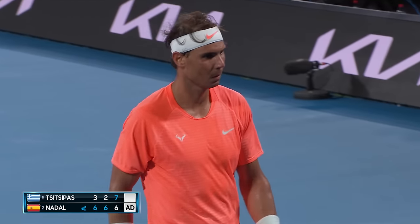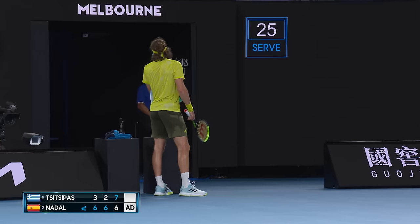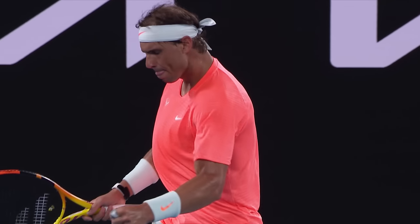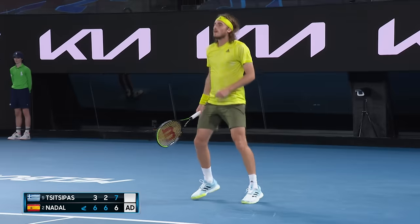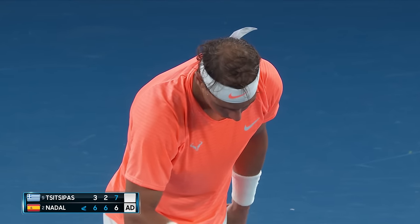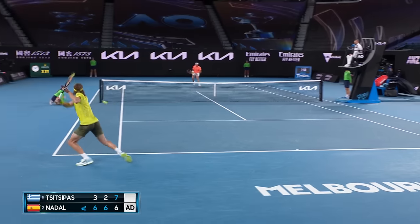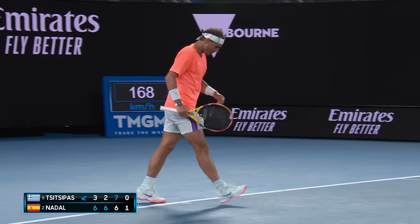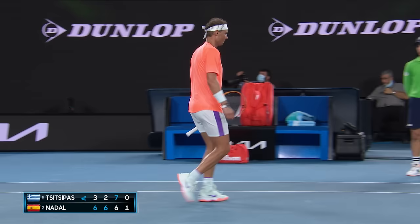How good is this contest right now? Oh, Tsitsipas has grown an extra leg, as they say. He's putting in the big ones right now. He's lifted his standard. He's competing even more than he was earlier, it seems, if that's possible. Really lifted his intensity. It's awesome to see. Impressive hold to serve. First set, of course, he's lost in his last 35 that he'd played.